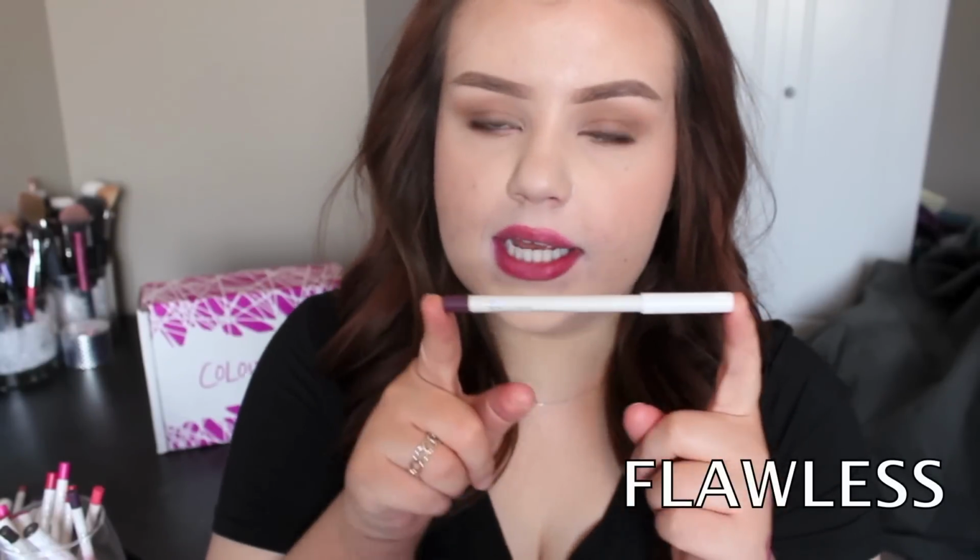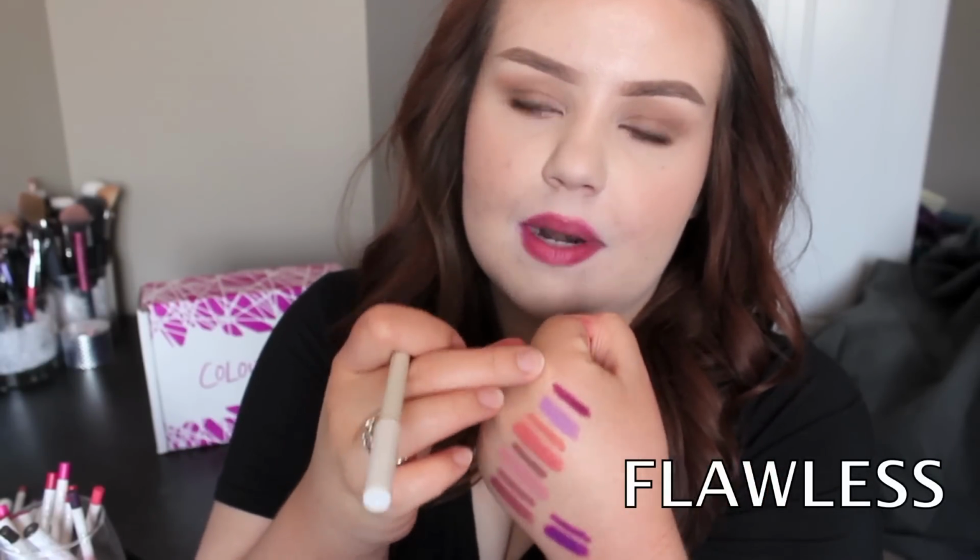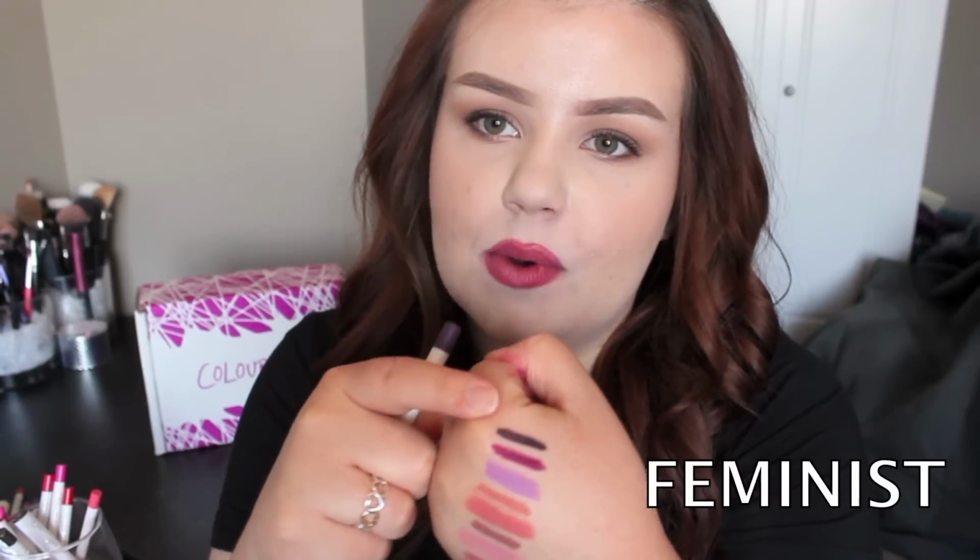But the next color we have is Flawless, and this is one where I just have the lip pencil, and here it is swatched right above BRILLS. Definitely more of a red toned, really true warm kind of purple color. So there is Flawless on my lips. Definitely going to be an amazing color for fall. Very vampy, deep berry kind of color. Really nice red undertone to it as well. It's just gorgeous.